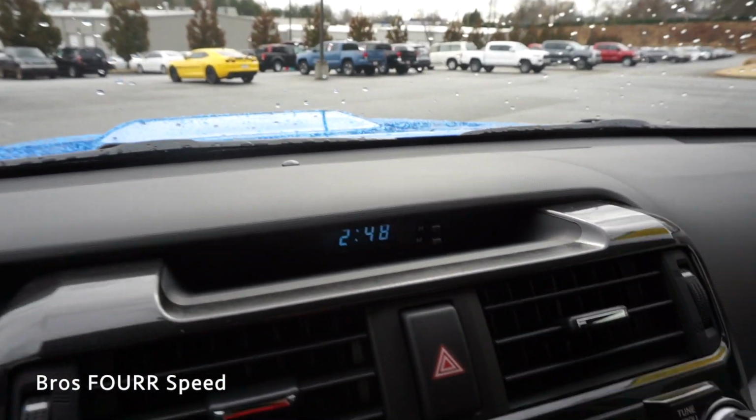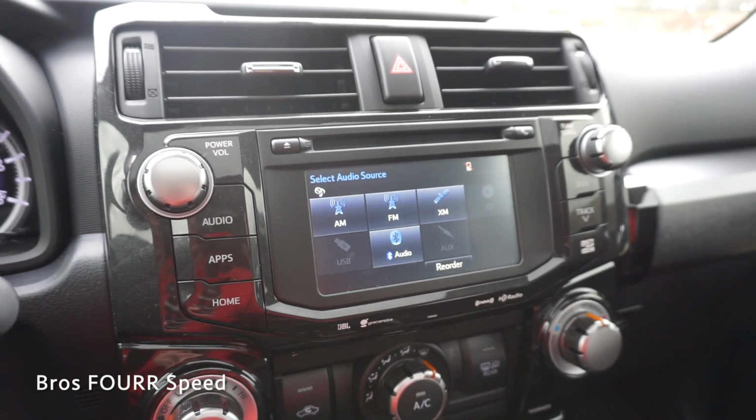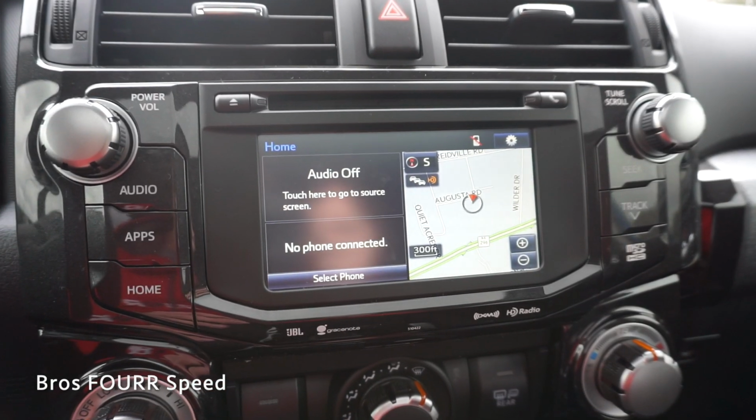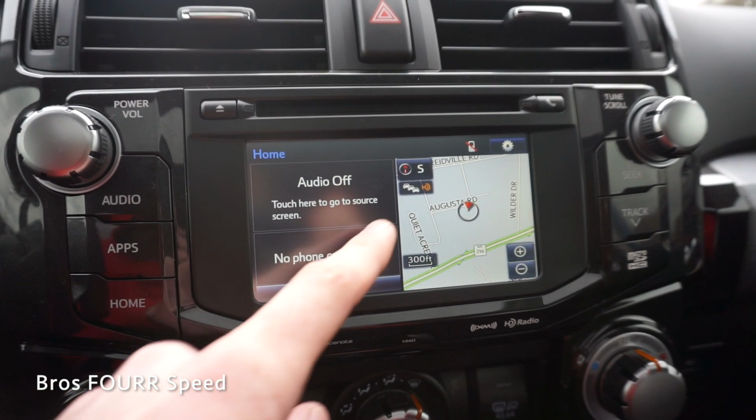You have a clock up top with 2 more air vents, and now we'll take a look at the 6.1-inch touchscreen navigation screen. So this is a very easy screen to use. I have it on the home screen right now, so you have audio, phone, and map.